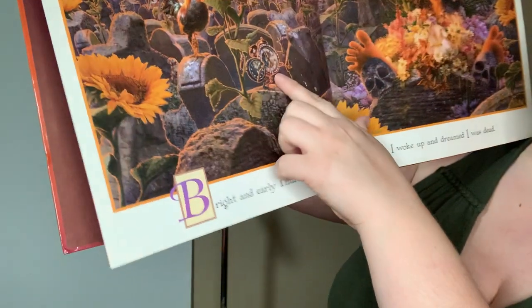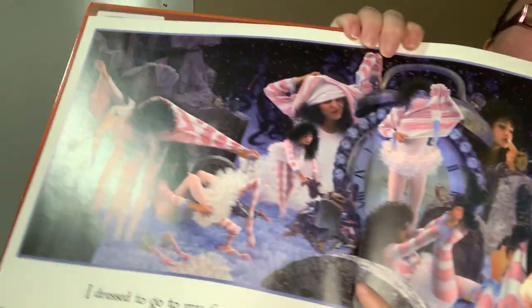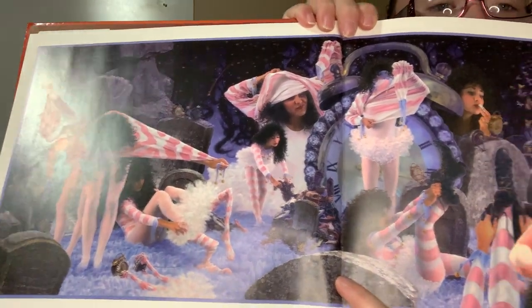It's bright and early Thursday evening. I woke up and dreamed I was dead. And it has a clock person. But the art is just so cool. So I'm like, I need to look into this. And it talks about, I dressed to go to my funeral. It was a simple gala affair. So you're thinking, oh my gosh, this is dark. But at the same time, the photos are so unique that it makes me curious.